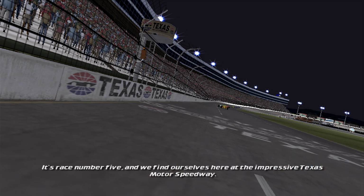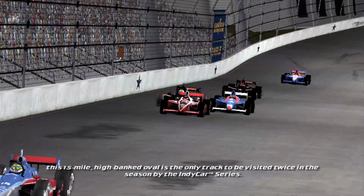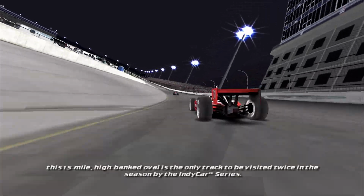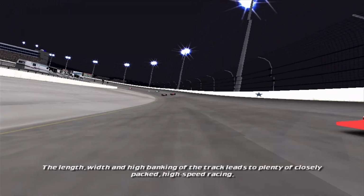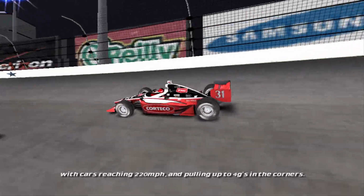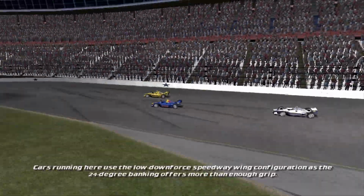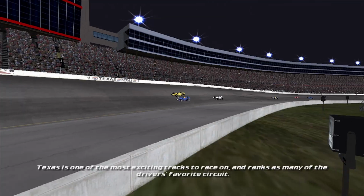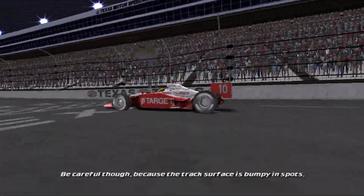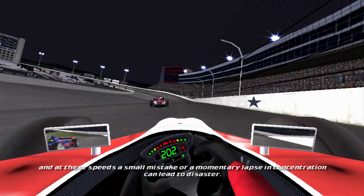It's race number 5, and we find ourselves here at the impressive Texas Motor Speedway, the second largest sporting complex in the U.S., seating 155,000 fans. This 1.5-mile high-banked oval is the only track to be visited twice in the season by the IndyCar Series. The length, width, and high banking of the track lead to plenty of closely packed high-speed racing, with cars reaching 220 miles an hour and pulling up to 4 Gs in the corners. Cars running here use the low downforce speedway wing configuration, as the 24-degree banking offers more than enough grip. Texas is one of the most exciting tracks to race on, and ranks as many of the drivers' favorite circuit. Be careful though, because the track surface is bumpy in spots, and at these speeds a small mistake or a momentary lapse in concentration can lead to disaster.